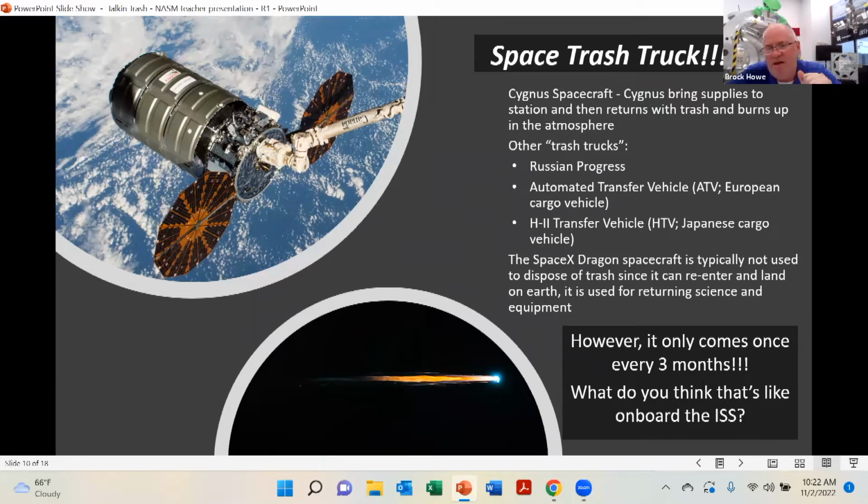It's up there in the upper left. And then when they're done and they've taken all the supplies out, all the fresh food, fresh experiments, fresh clothing, you name it, then they load it back up with all the trash that they've been collecting. So it becomes the main hauler for the trash truck. They also use the Russian Progress vehicles. There's an ATV and then a Japanese H2 HTV vehicle.